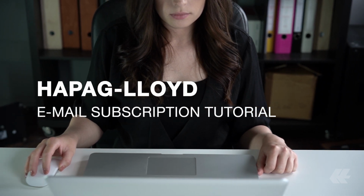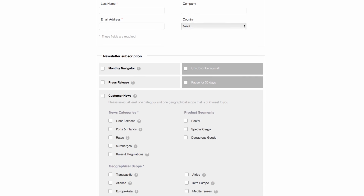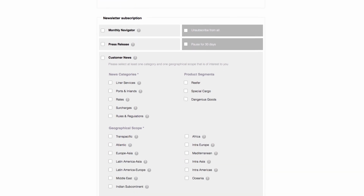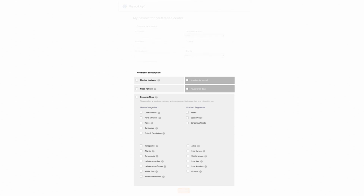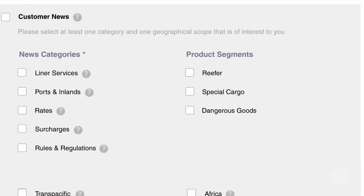We at Hapag-Lloyd want to make sure to provide you with information and email content that's relevant to you. Your new personal email preference center is waiting. And here's how it works. We offer two types of email subscriptions. In your personal email preference center, select which types of updates and newsletters you want to receive from us.